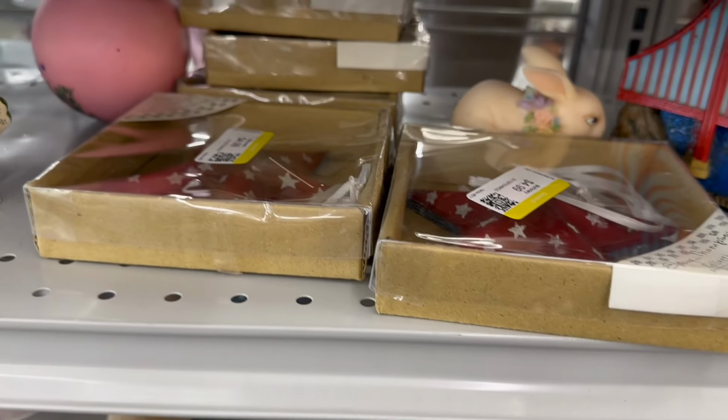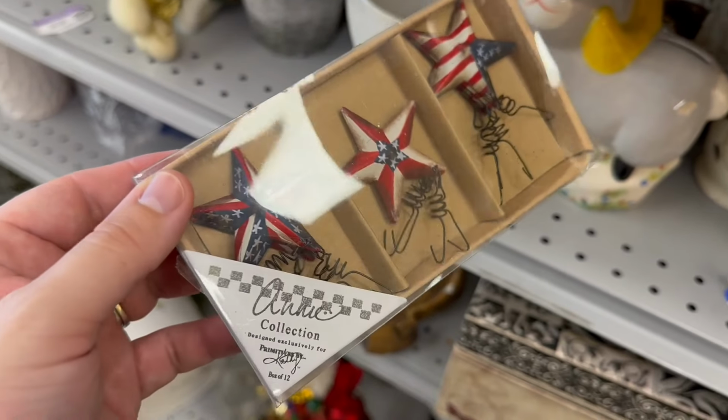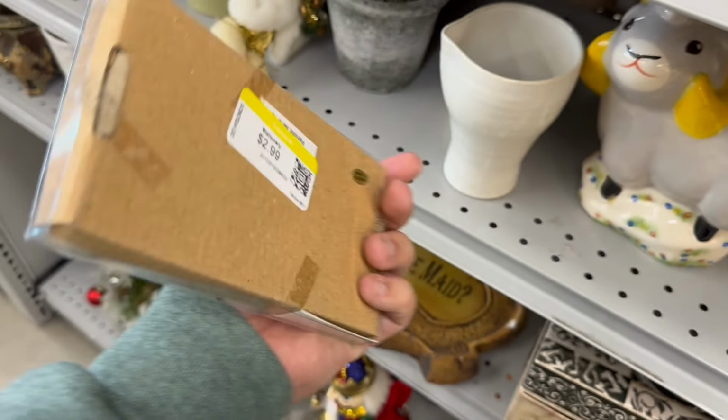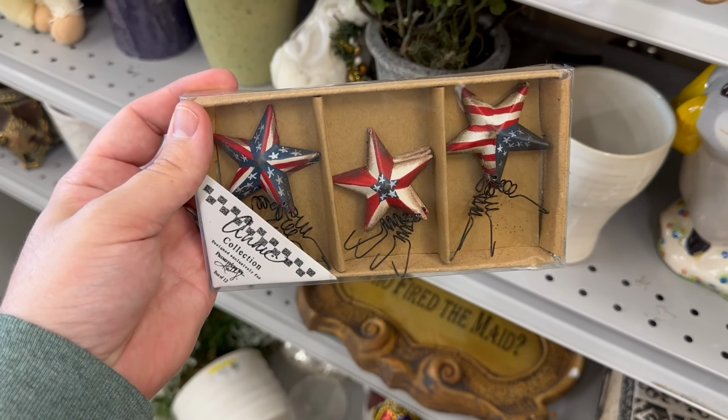You guys have seen previous videos where I already have the 4th of July decor in the background, so you already know that those made it home with me. But there were also these fun ones. These were little ornaments of the stars, $2.99 for those, which I thought were really pretty and not bad for the price.